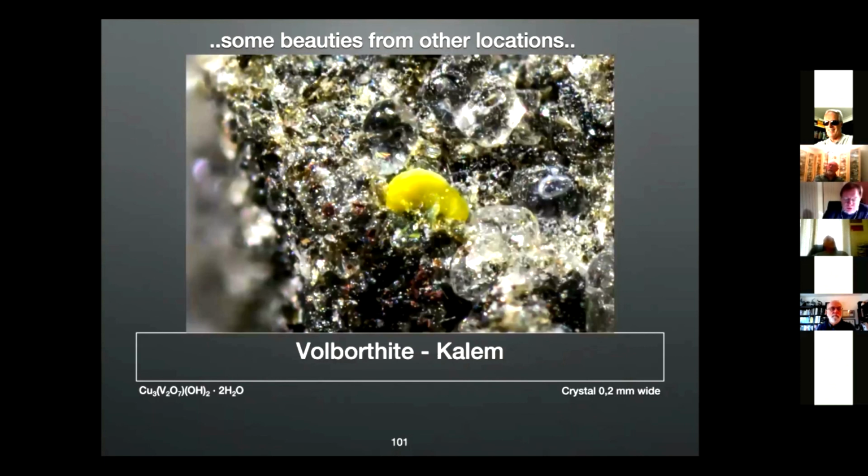Volbotite is almost very small, but easy to recognize. It just appears in a few places. It's almost very small, but easily visible because of the color. And the contrast is always easy to recognize.